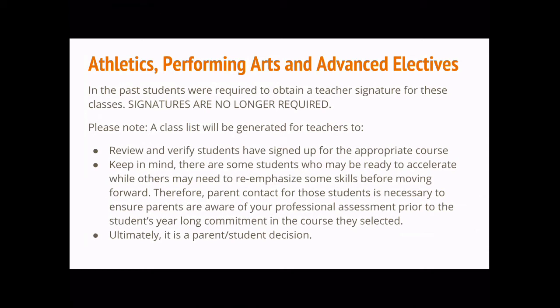Once these lists come out, should a student appear to have registered for a course that is not in their best interest, parent contact should be made to discuss other options and hopefully arrive at agreement. However, if the parent and student wish to maintain their current selection, the selection will stand. Teacher should document their efforts.